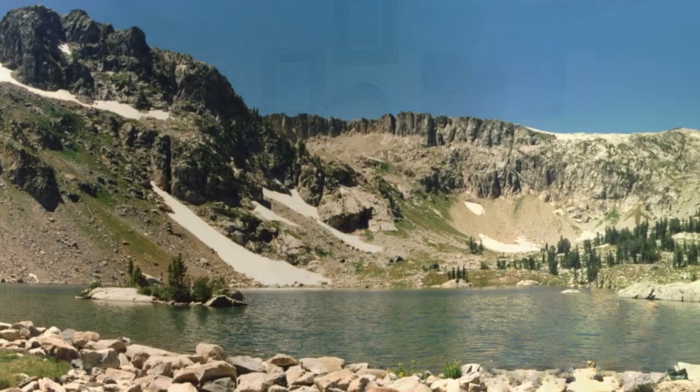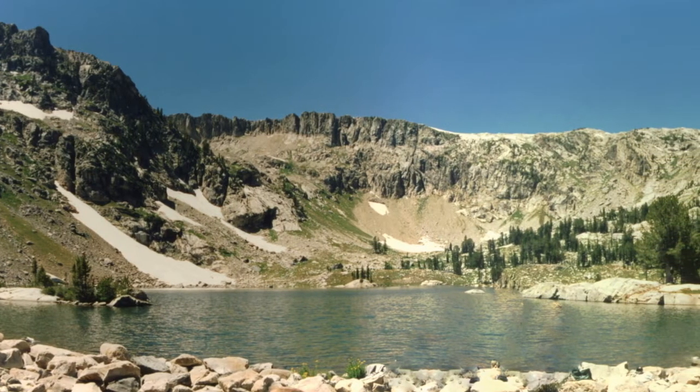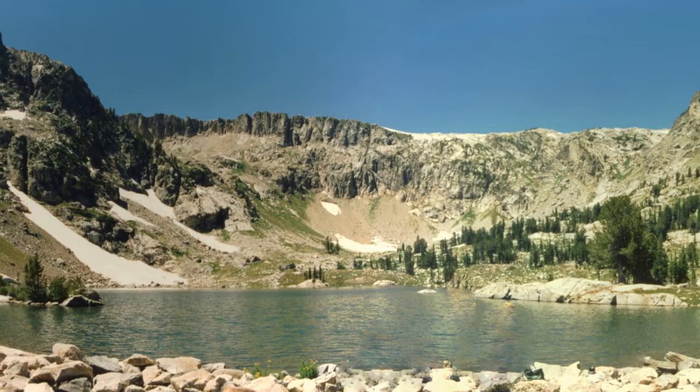South Jenny Lake is also where you get the trailhead to Lake Solitude. This is a grueling 15-mile hike, but it gets you to a beautiful alpine lake up in the mountains.